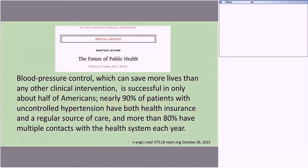Attention in the U.S. and the care of adults. In this article in 2015, presented in the New England Journal with the Future of Public Health, stated blood pressure control, which can save more lives than any other clinical intervention, is successful in only about half of Americans. Nearly 90% of those with uncontrolled hypertension have both health insurance and a regular source of care, and more than 80% have multiple contacts with the healthcare system each year. Obviously, a tremendous gap in the delivery of our healthcare system at this point.